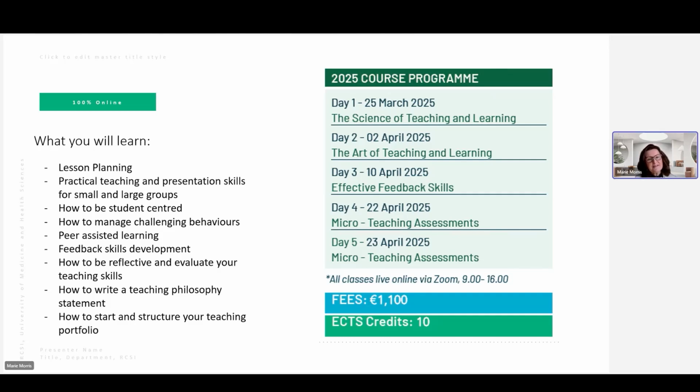But often by the time you get to consultant level, the missing piece is the teaching, evidence of teaching. You're unlikely to have kept a record of every day you ever teach. So the idea with this course is to get you thinking about that earlier in your career. Start your portfolio, start reflecting on a couple of teaching sessions a year, getting some feedback and keeping that.